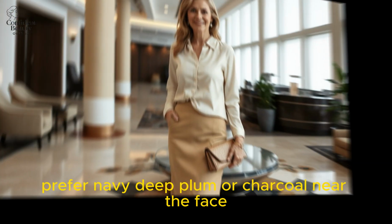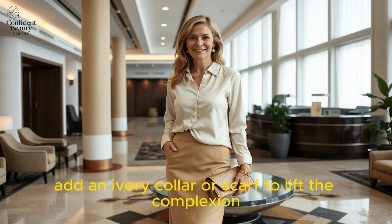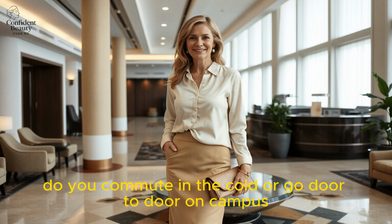Prefer navy, deep plum, or charcoal near the face. Then add an ivory collar or scarf to lift the complexion. Do you commute in the cold or go door-to-door on campus? Build your outer layer accordingly.